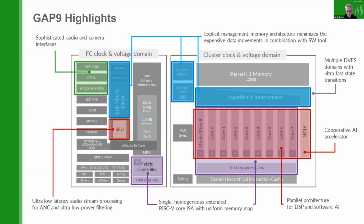Each core has a lightweight vector engine in it, so we can handle 8-bit and 16-bit vector operations, a variety of them. Each core also has a bit manipulation unit in it, so we can do things like population counts, bit extractions, bit shuffles, and so on, which are very useful for certain algorithms. And then finally, in GAP9, each core has access to what we call a transpositional floating point unit.